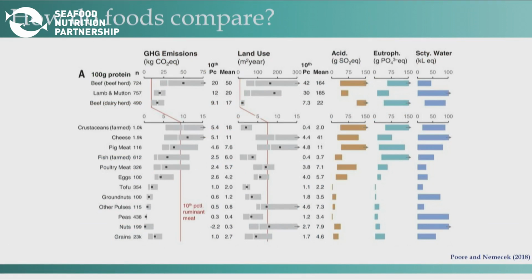Now, there's quite a bit of data here, so I'll walk through this and try to point out a few key pieces. This is a paper published in Science by Poore and Nemecek this year. And one thing that's really important that it does is it took underlying data from 1,500 studies representing over 28,000 different farms and ran them through a common life cycle assessment model so that there were standardized assumptions. And what this does is it allows for an apples-to-apples comparison of these different foods.